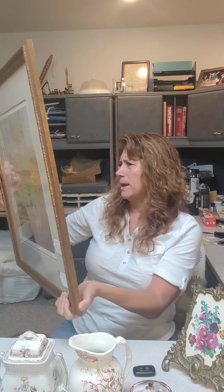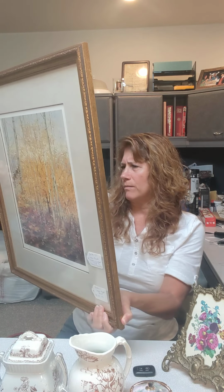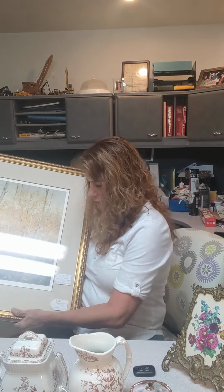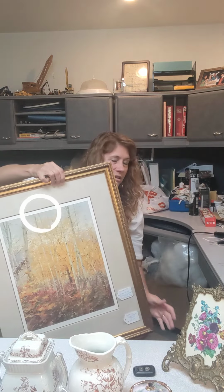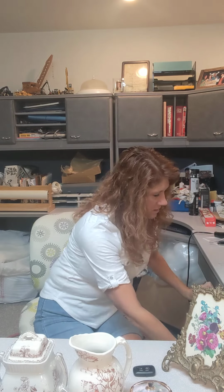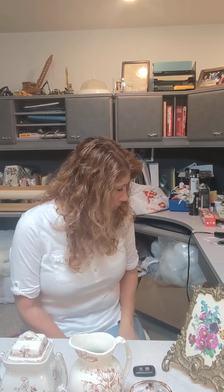And this painting is called Sugar Maple. So very pretty. And I found one for sale, and they wanted $265 for it. So I will have it in my booth for $100 because it's in perfect shape. It's beautiful. It's perfect for fall. It's a nice large size. And like I said, there's only one available that you could buy online, and they want $265.